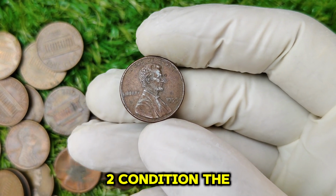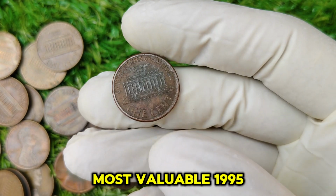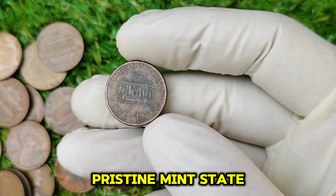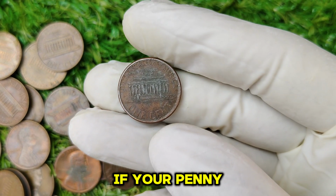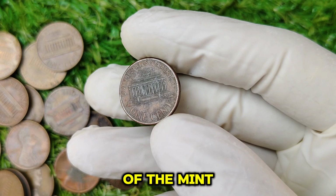2. Condition. The most valuable 1995 Lincoln pennies are those in pristine, mint state condition. Check for scratches, wear, or any damage. If your penny looks like it just came out of the mint, you might have a winner.